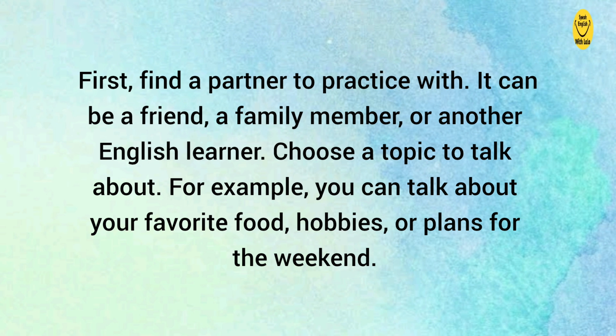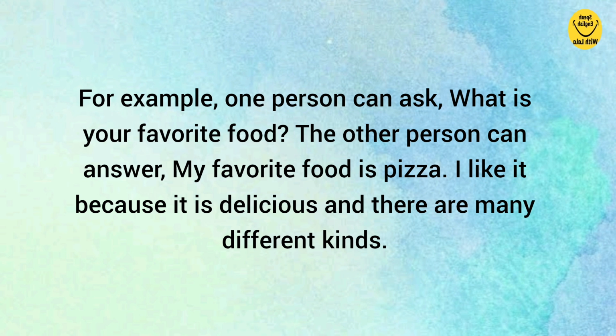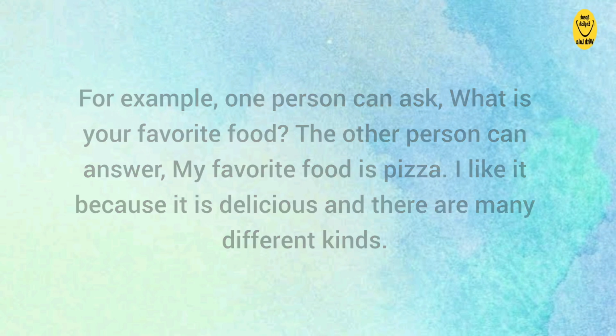First, find a partner to practice with. It can be a friend, a family member, or another English learner. Choose a topic to talk about. For example, you can talk about your favorite food, hobbies, or plans for the weekend. For example, one person can ask, what is your favorite food? The other person can answer, my favorite food is pizza. I like it because it is delicious and there are many different kinds.